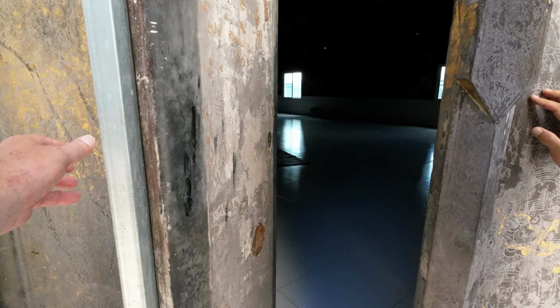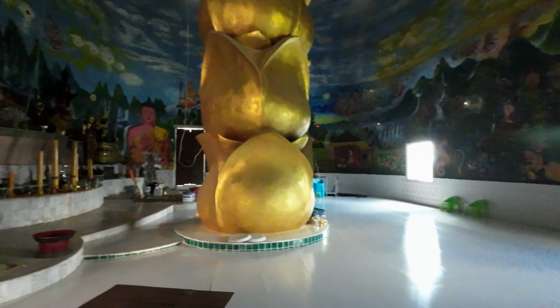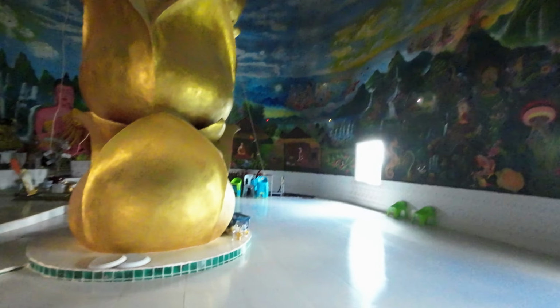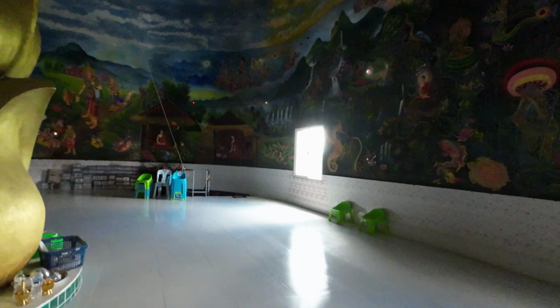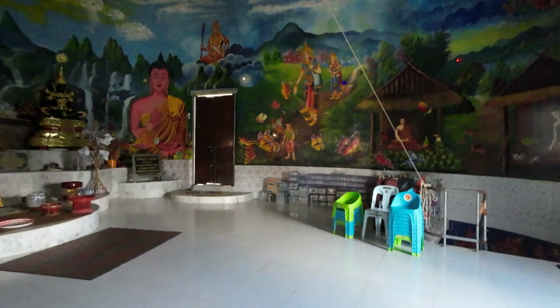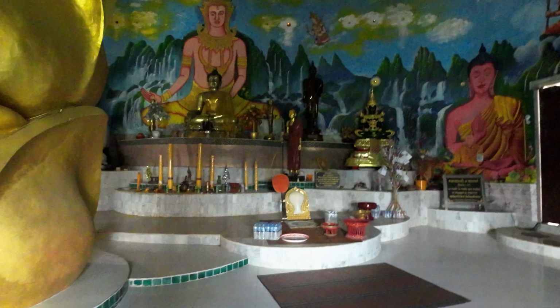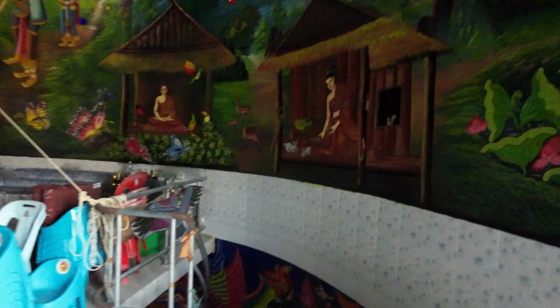Might want to take the shoes off. I don't know if there's enough light in here to see for this camera. Quite amazing. This would be great for chanting with this echo. Looks like they're building more downstairs.